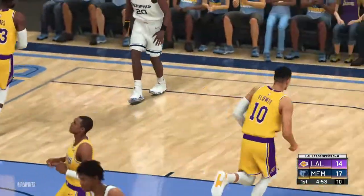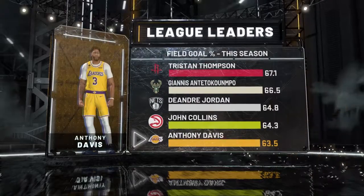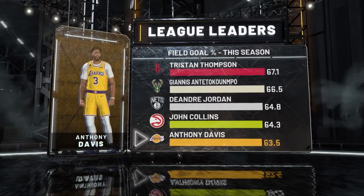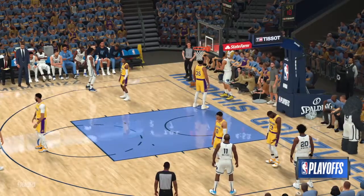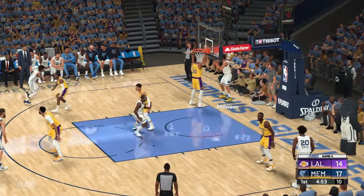Here's a look at the 2K leaderboard with the list of the best shooters during the postseason. 5th on the list, Anthony Davis. And guys, that shooting percentage of his has been spectacular since the start of the playoffs. He has been completely locked in.